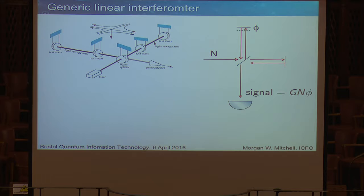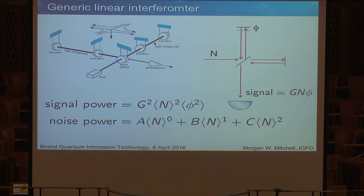What I'm going to see is, first, that my signal power will be the square of this. And if I look at my noise power, it's going to have three contributions. The first will be a contribution from the detector itself, so something which is there even if I send no light into the interferometer. You might say, well, that's not fundamental. And I say, well, it's unavoidable. Unless you can give me a detector which has no noise at all, there's going to be a term like that. Then there's the quantum noise contribution, which has this scaling. And then there's a technical noise, which will have this scaling.